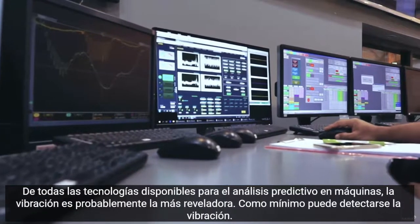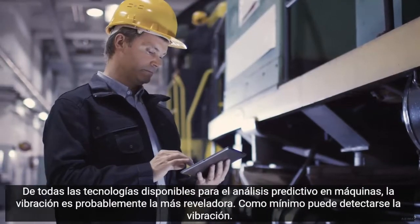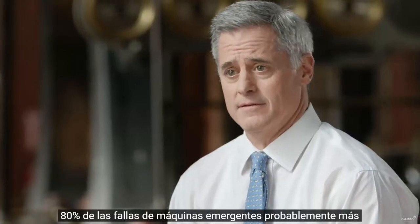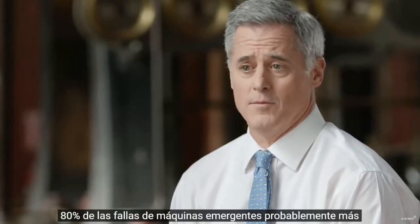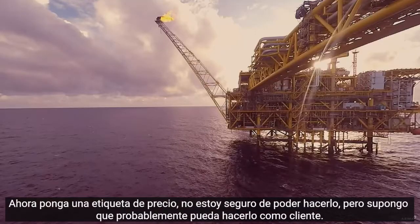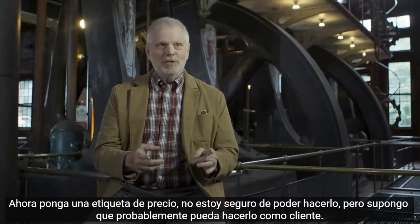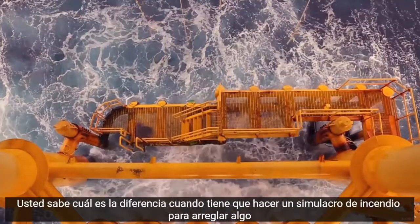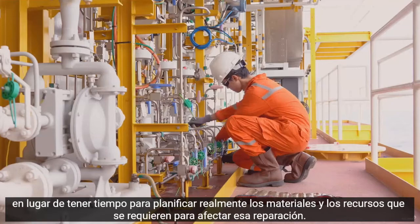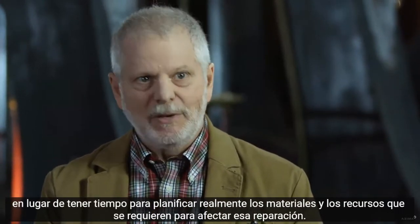Of all the technologies that are available for predictive analytics on machines, vibration is probably the most revealing. At a minimum, vibration can detect 80% of emerging machine failures, probably more. That has a lot of value to it. Now, put a price tag on it? I'm not sure I can, but I'm guessing you probably can as the customer. You know what is the difference when you have to do a fire drill to fix something versus when you have the time to really plan out the materials and the resources that are required to effect that repair.